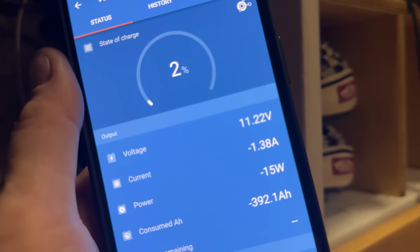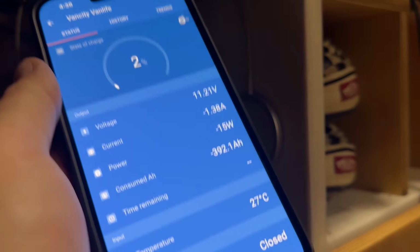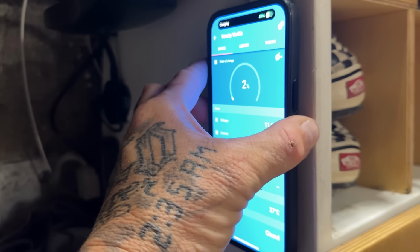Battery voltage is at 11.22. Today, we need to drive and get some juice back in here. My gosh, what a way to start a trip.